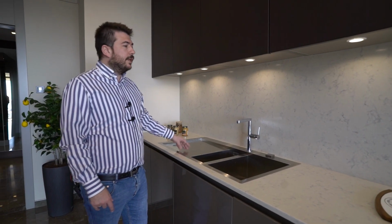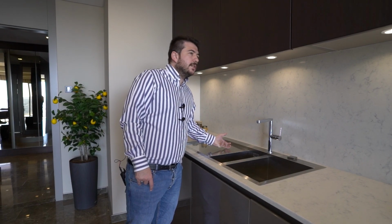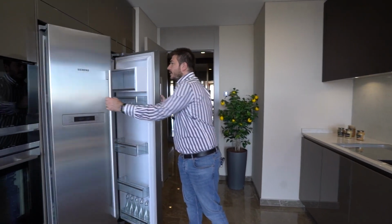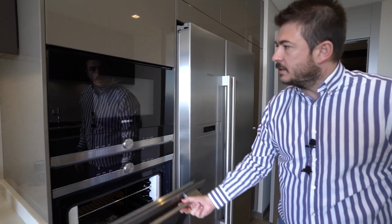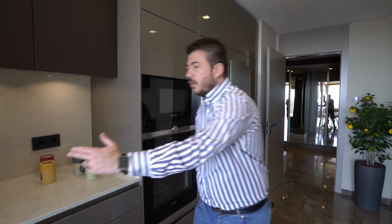We see the combination of this brown, stainless steel and the white colors. These three things are following us in the whole apartment. All the white goods in this apartment are Siemens: two-door fridge, oven, microwave. Here there is a small corner.